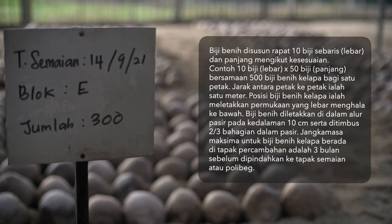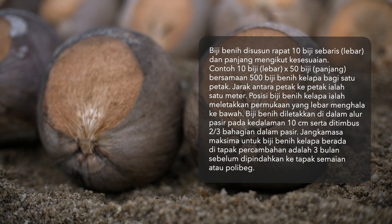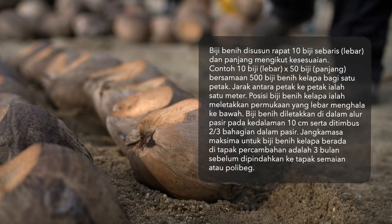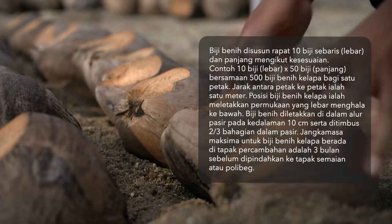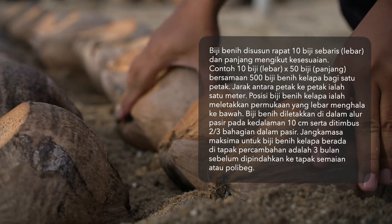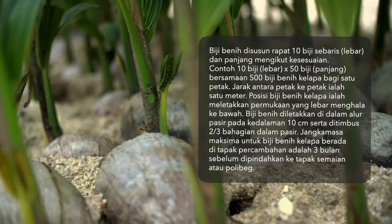Coconut seedlings should be sown by positioning the broadest part facing to the ground. Coconut seedlings are placed on a sand trench of 10 cm depth and covered 2/3 of its part with sand. Maximum duration for seedlings to be at the germination site is 3 months before moving out to the seedling site or polybag.